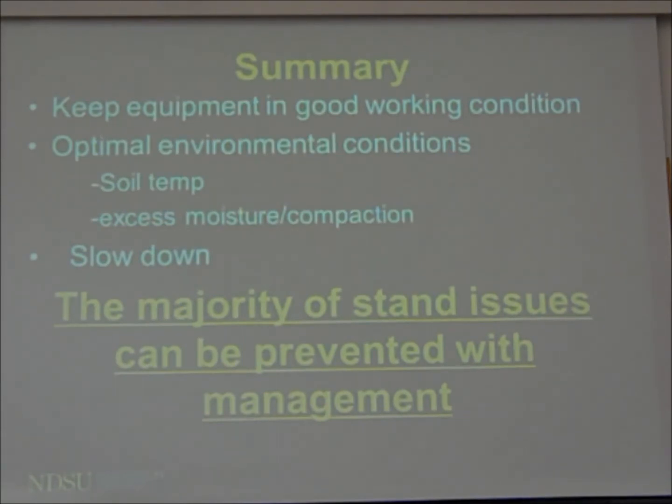Another thing was to do stand counts and see where your problems are. You can't fix a problem if you don't know it exists. So he said farmers need to get out of their pickups and see where the problems are lying and how they can get better potential yields for themselves. Mostly, like what I've said, this study just shows us that those late emergers are really hurting people as far as the yields go. So that's kind of our summary.